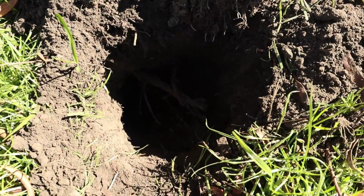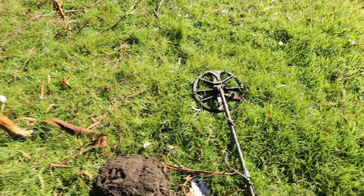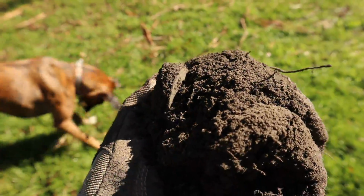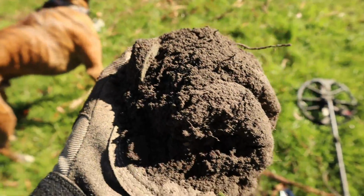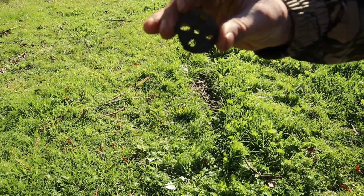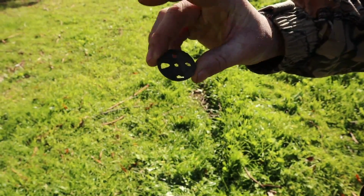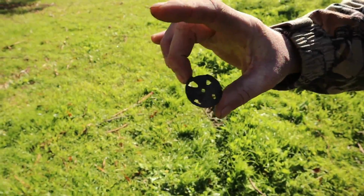Just more pull tabs. Down there it sounded like a 16, 17, nothing too spectacular with the bottle tops I've been pulling out, but I just pulled out a clump of dirt in my hand, and can you see the edge of what I can see? Because I don't know what it is yet. We're going to find out together. Yeah, it could be like a little cog or something that was in a watch. I don't know. We'll put it in the I don't know pile and figure that out later.